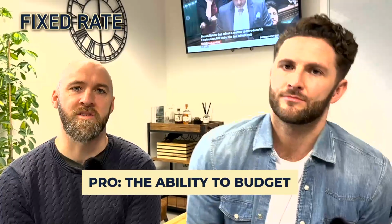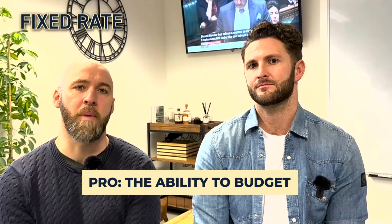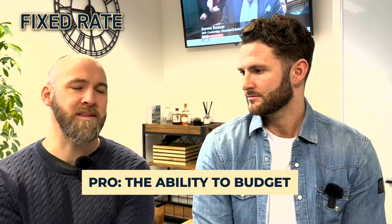Pros and cons: you get the ability to budget, and stability. If you've taken a 5-year fixed rate, you know that your payments will be X amount for 5 years. So from a budgeting perspective, that makes things a lot easier, quite simply. Yeah, which is quite important for a lot of people. That's probably the main pro of a fix, but more applicable to the current market, which again we wouldn't have covered in our previous videos.